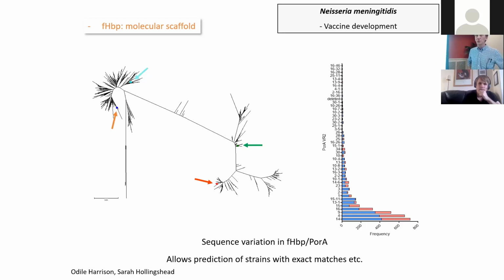So we're using the genomic sequences at the moment, clearly with the sequences which are available, but as the library becomes global, we hope we can use this information to do a sort of pick and mix type of vaccine for low income countries. So that's what I want to say about vaccine development.